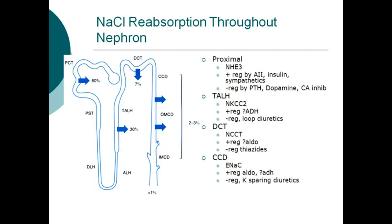And then in the distal convoluted tubule and in the medullary collecting duct, you have the rest of your sodium absorbed. So here it is through the sodium hydrogen exchanger. Here it's through our friend, the sodium potassium 2-chloride cotransporter. Here, it's through the sodium chloride cotransporter, and here, it is through the epithelial sodium channel.